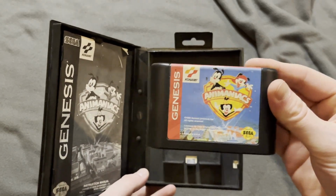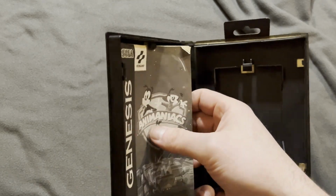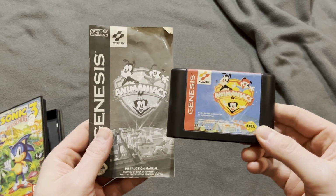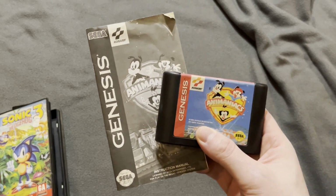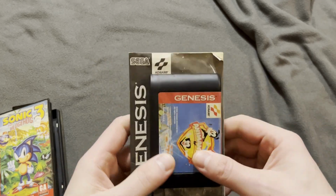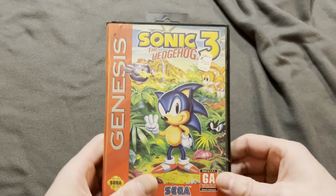I actually really like the Animaniacs Genesis game. I know that Jimmy, I think, prefers the SNES one. But I really do like the Genesis version. I do have it. Let me see. Yeah, I do have it in the box. I don't know if I have the manual though, so I'm gonna have to check that afterwards. Let me put these off to the side, and I'll see if this box is a condition upgrade.